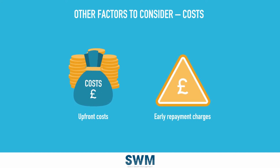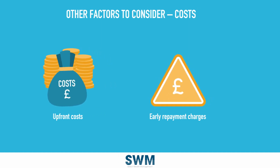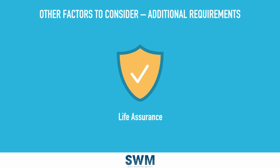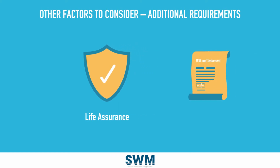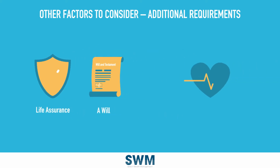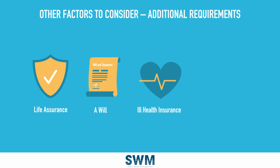These can include upfront costs and early payment charges should you pay off the mortgage earlier than the full term. You will almost certainly need to arrange life assurance to make sure the mortgage is paid off in full should you die before the mortgage is cleared. And many lenders will also look to make sure you have a will in place to clarify the legal position. You may need to look at other insurances, such as protecting your income against ill health or even a redundancy.